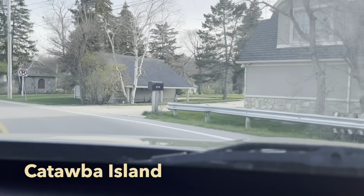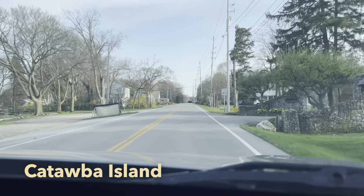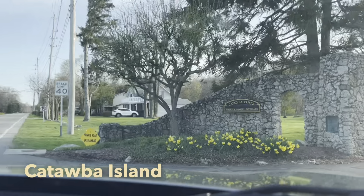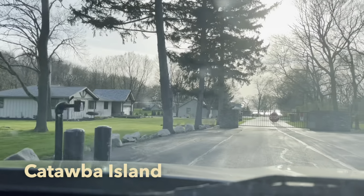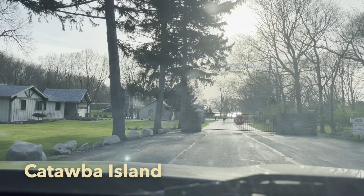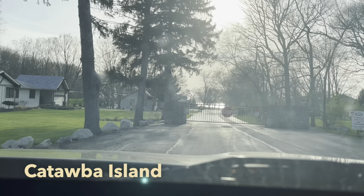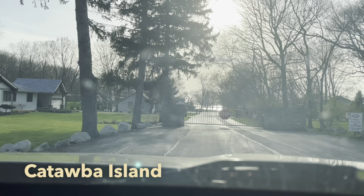We will soon be entering the Catawba Cliffs private residential community. The Cliffs is one of the oldest private residential communities on the island. It was also once home to the Catawba cement industry, which only lasted for about 5 years before it was realized that the product being produced was insufficient in making cement.